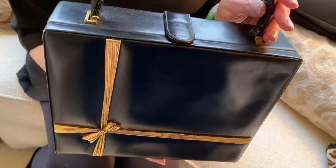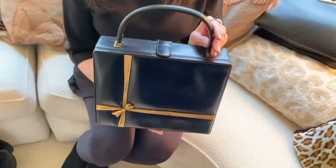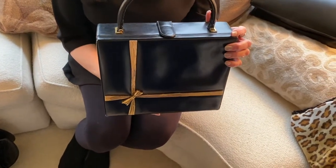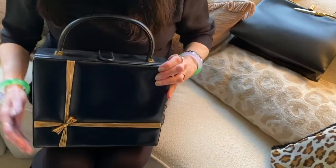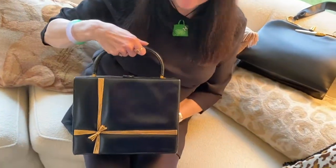This is a bag done by Harry Rosenfeld. Rosenfeld is one of my very favorite companies and designers from the 1950s and 60s. In fact, from even earlier than that. Their bags span, I'd say, the 1930s up until the very late 60s, early 70s. And this particular bag looks like a birthday present. It looks like a gift. And they were known for doing box bags and simple frame bags that featured fanciful designs, often out of brass, applied to the front. So this is a really gorgeous, simple bag that would really spark up any outfit.